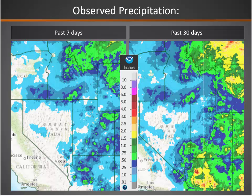So we go to our observed precipitation on the left over the past 7 days. In the bright green, areas have had a ½ inch to 3/4 of an inch. So you can see on the Grape Fire right along the Utah-Idaho border, as well as across the higher terrain of much of central Idaho. Significant rains on the Pioneer Fire here. This lighter shade is a couple of hundredths of an inch, but very high humidity both day and night. And some of this showery activity extended into far northern Nevada.